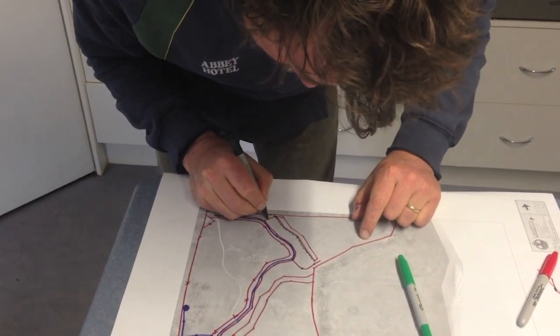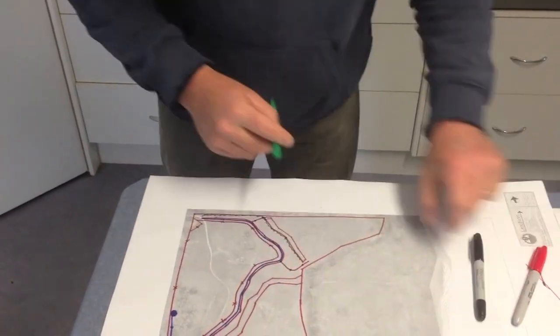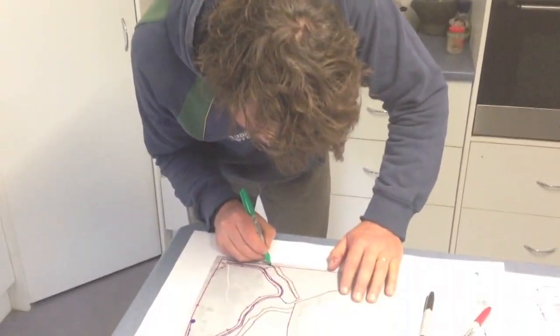And to go through here. The ridges being the driest and most stable. And, you know, doesn't every festival have a wet time? So you really want to get your access right.